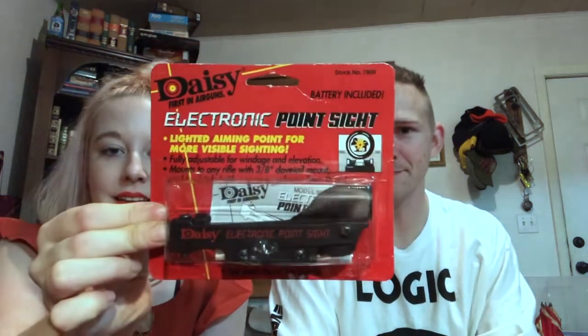It's a laser sight pointer for a Daisy BB gun. Oh, I got shot in the foot with a BB gun once by my brother. He said it wouldn't go through my shoe, and it did. So be careful with BB guns. Hopefully a kid's not buying that.